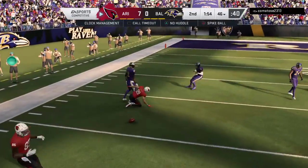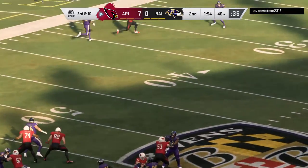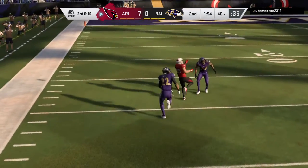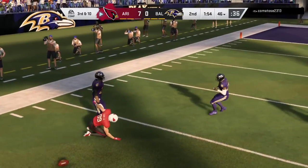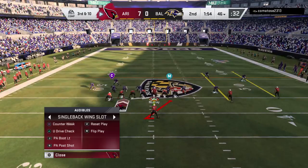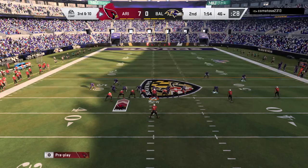Now a deep ball there on 2nd down, but it'll wind up incomplete. Andy Isabella was the intended target, and it's 3rd down. Feels like they're getting caught in between here because they had incompletions on 1st and 2nd down. Now you got to worry a little bit about the clock because you prefer not to give them another shot here in the first half. If you don't pick up the 1st down, guess what? You're likely going to have to. Now they face a 3rd and 10 after back-to-back incompletions.